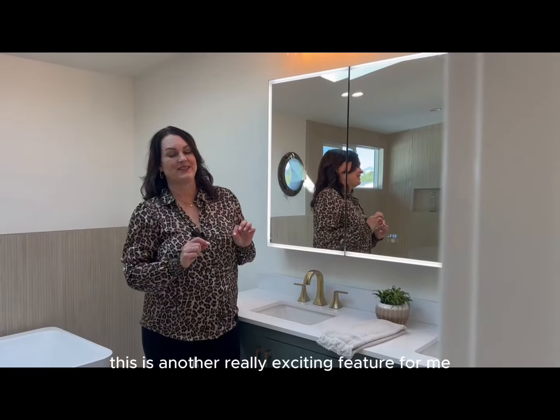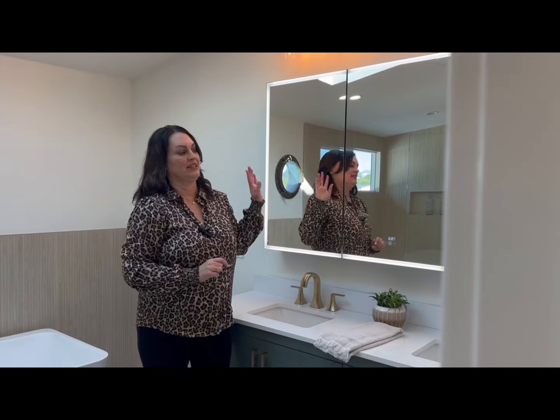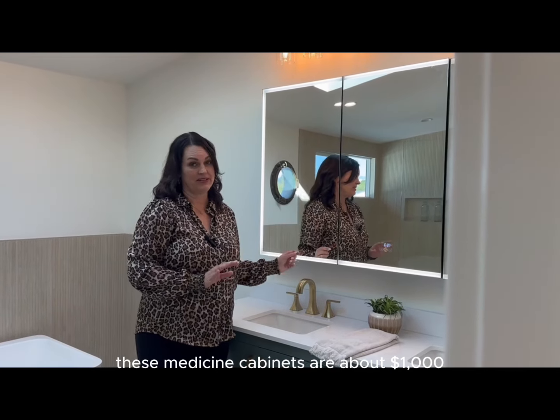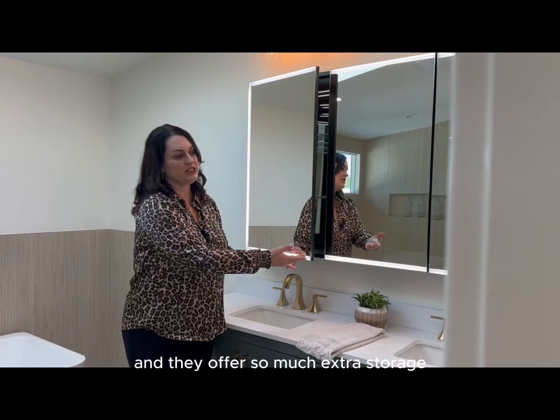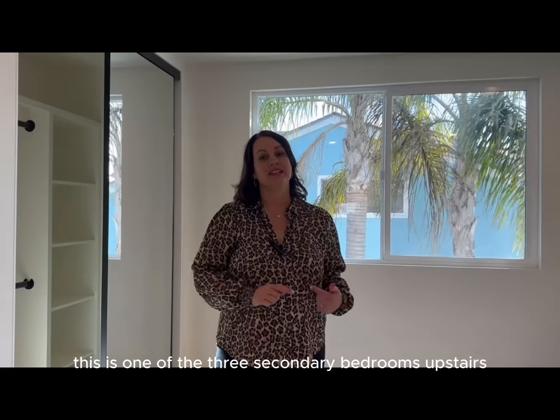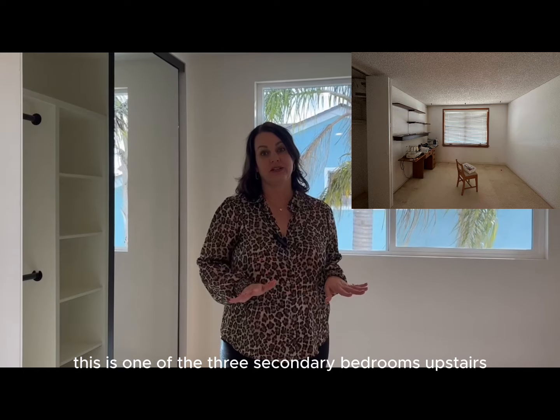This is another really exciting feature for me. These medicine cabinets are about $1,000, but they have the really cool lights on them and they offer so much extra storage. This is one of the 3 secondary bedrooms upstairs.